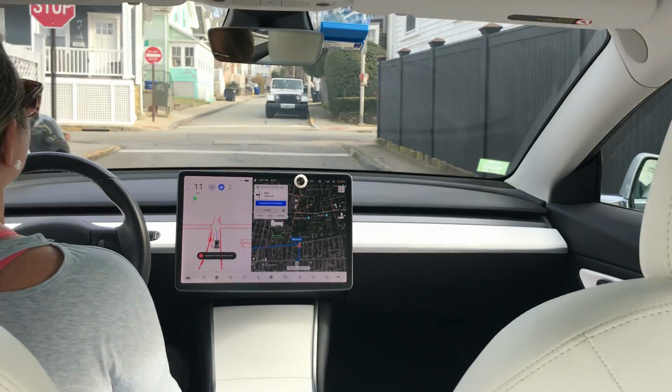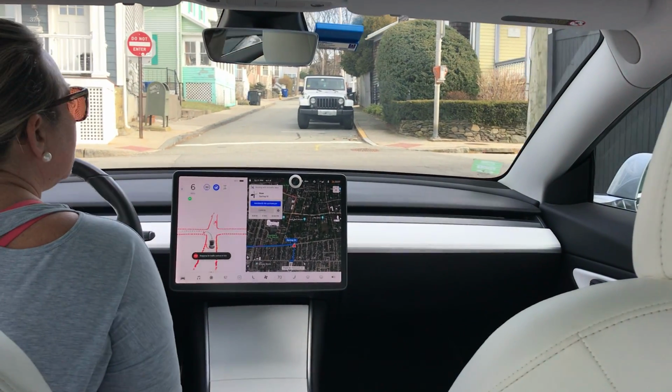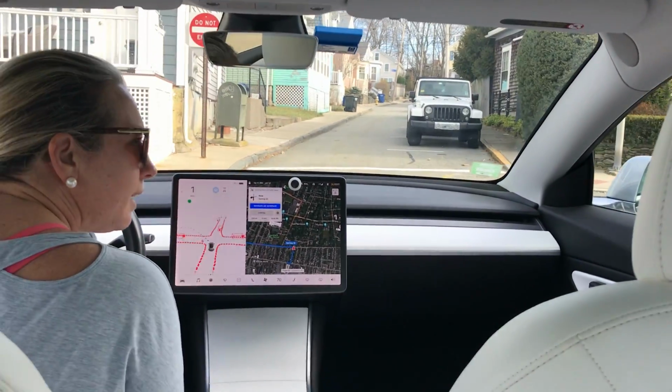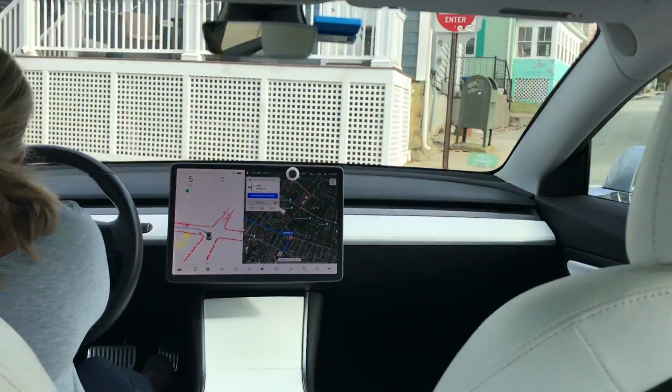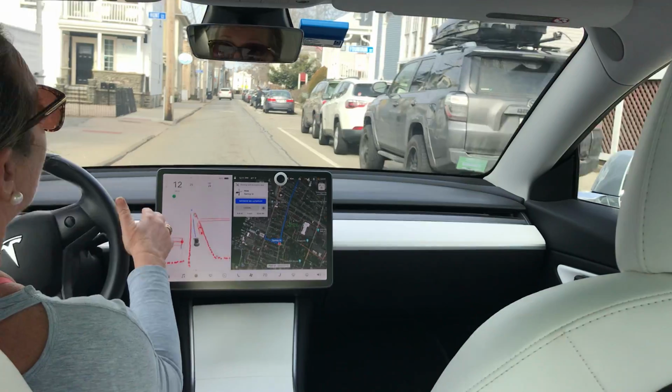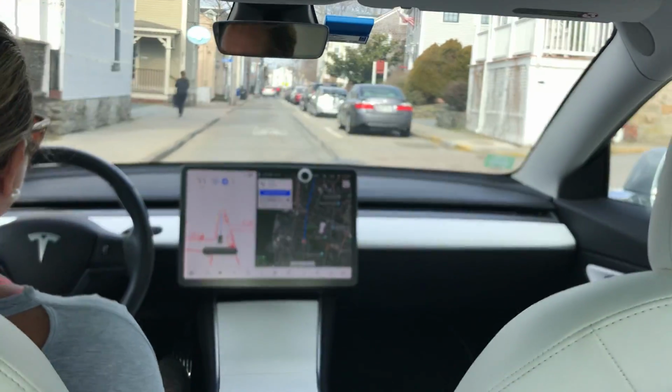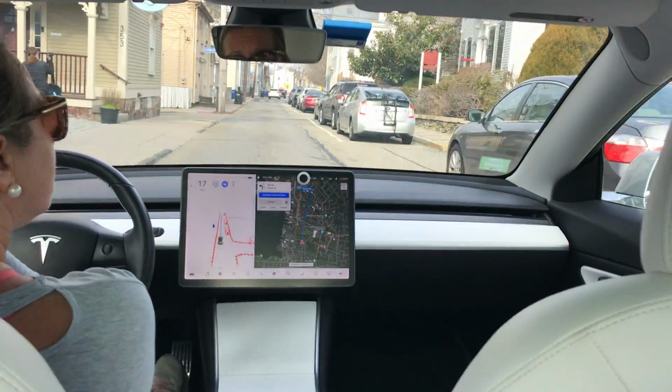Okay, it folded in the mirrors here. Now let's see how we do creeping out. Here it has not done well yet. I mean, there's no car coming, but to me that looked like it was just going to go. They are definitely still working on creep logic.